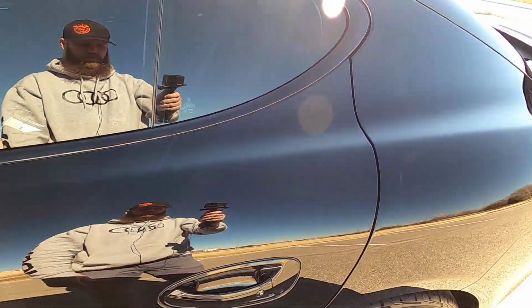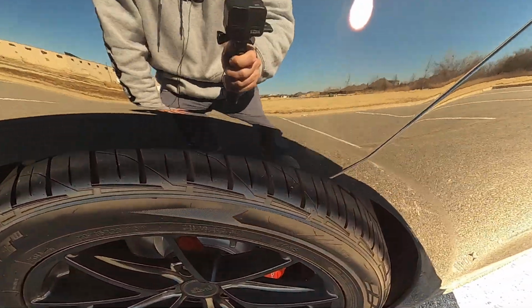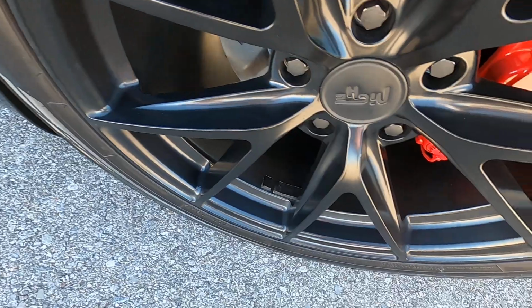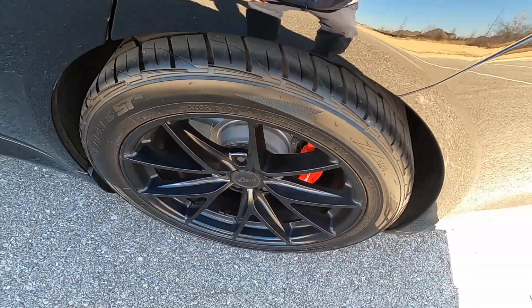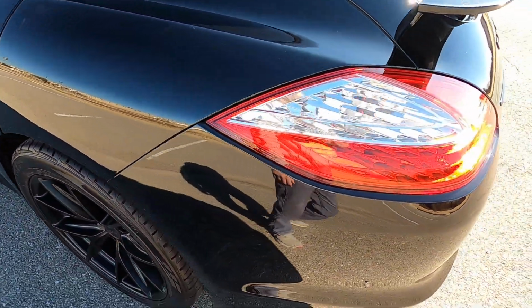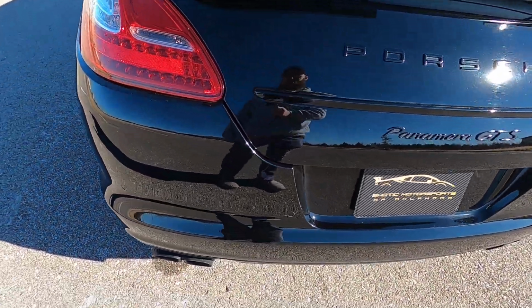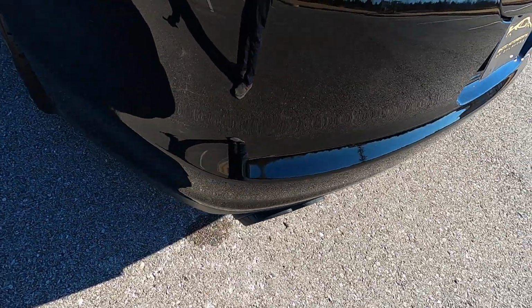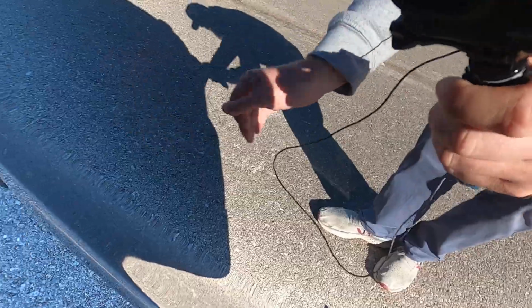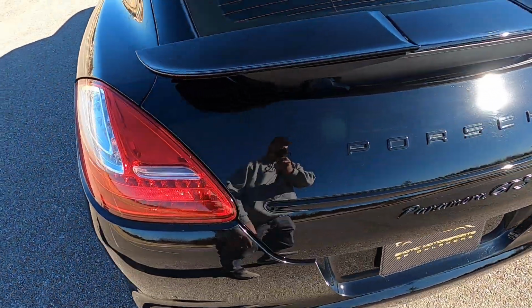Rear driver's side door, no issues. Rear driver's side wheel looks great. Driver's side rear quarter panel does not have any issues. Going back around the back bumper on the driver's side, one very tiny scratch. Nope, actually that wasn't a scratch, that was a tiny blade of grass. So no issues over there.